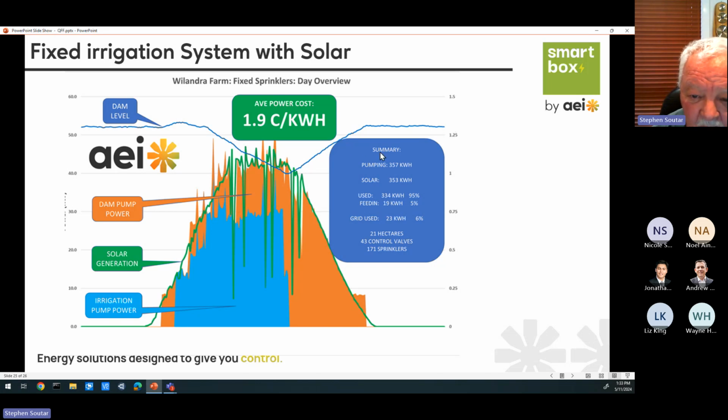So in summary, we did 357 kilowatt hours of pumping using 353 kilowatt hours of solar. That's 95% used with a 5% feed-in and a 6% usage from the grid. Now, the reason we use 6% from the grid is we don't want to be turning the system on and off just because there's a bit of fluctuation in power. So in this case, the grid's your friend.